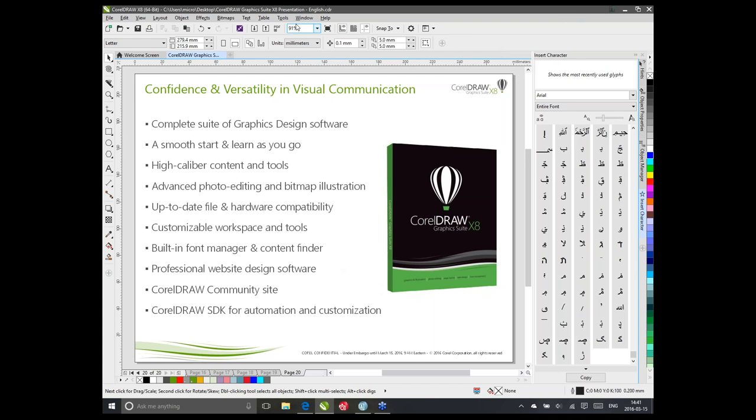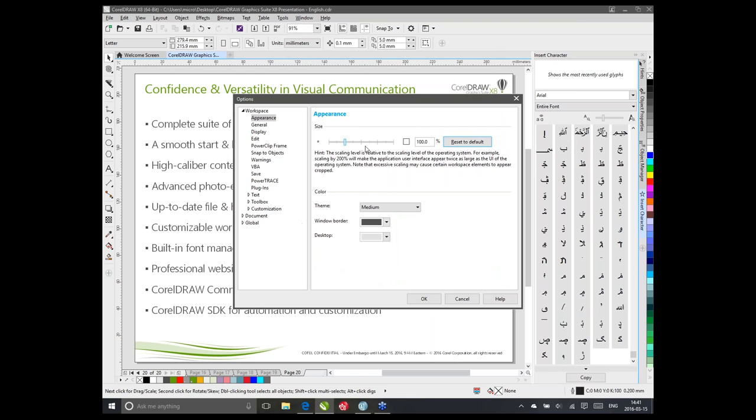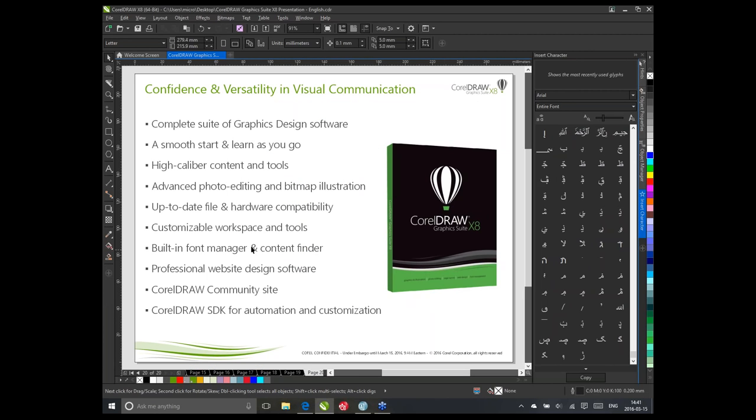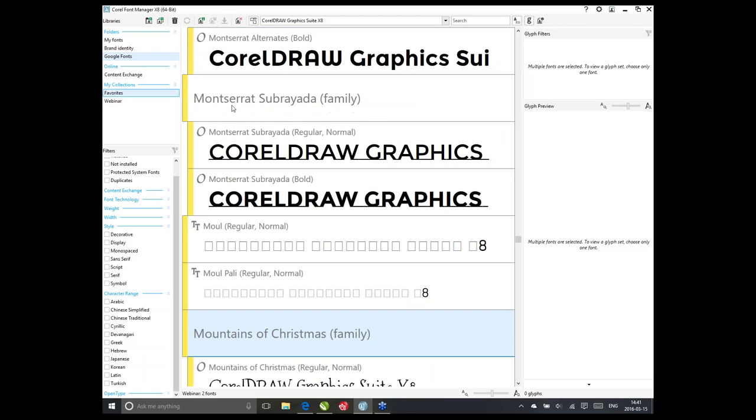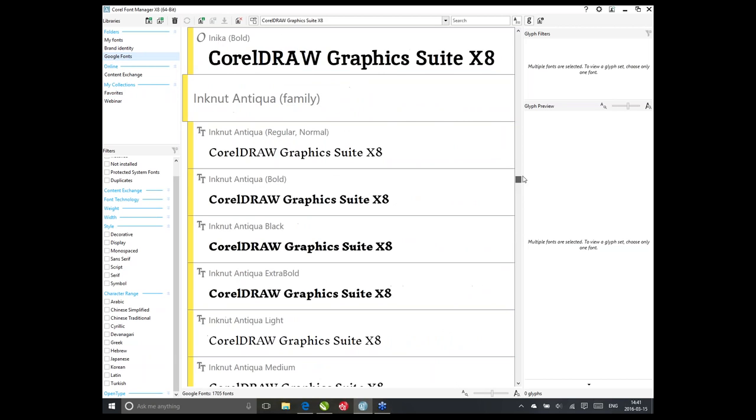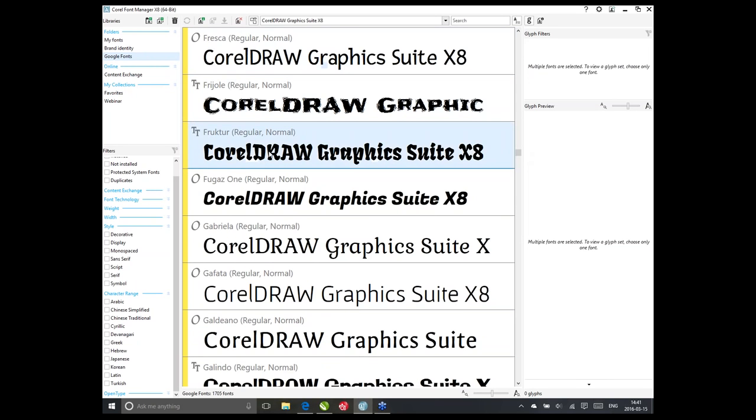Customizable, fully customizable, as I mentioned earlier. You can choose if you prefer a dark UI or a light UI. The font manager itself is a really powerful tool that enables you for the first time ever to actually use all those fonts that you have collected over the years. So you can actually find the font you want to use very quickly.